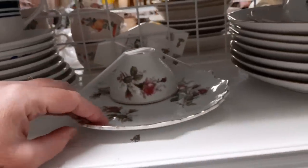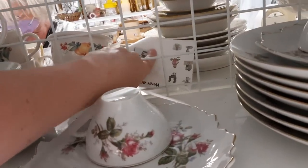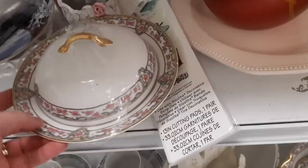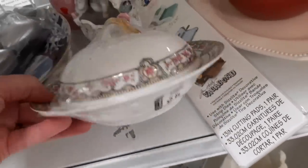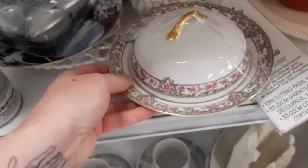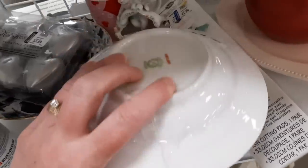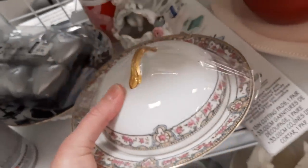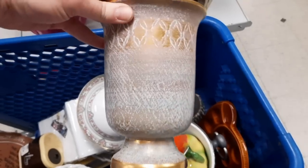continued on in the white section. They had these little snack plates. And then Bonnie saw the pins that I had seen earlier, and I saw a tea towel. I did forget to film the tea towel. But then they were clearing the shelves, and they were clearing the Nippon. And they had put this covered dish out. I think it's a covered butter dish. Let me know if you know exactly what it is. So I did snag this, and then they cleared the rest of the Nippon out.